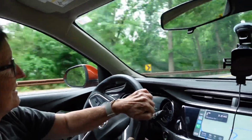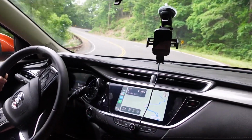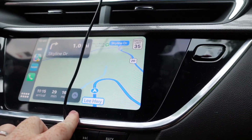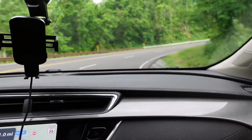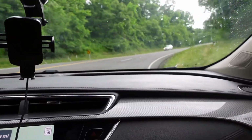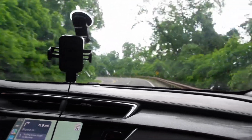Mom likes taking all the curves on two wheels. Two wheels. Here comes a two-wheeler right now. Oh God. This is a very curvy road. Look at this curve coming up here. And we're not even on Skyline Drive yet. Whee! In 1 mile, turn right onto Skyline Drive. Oh my God. My stomach is doing flip-flops. Look at all the bugs on our window too.